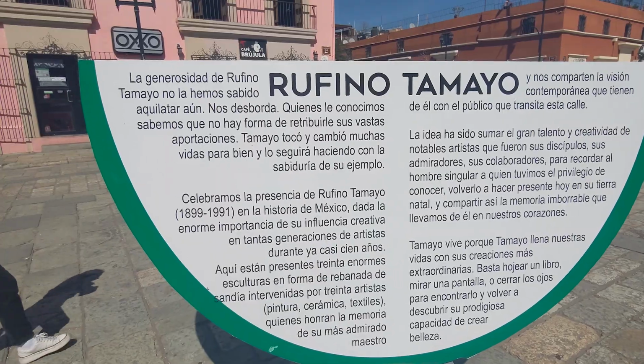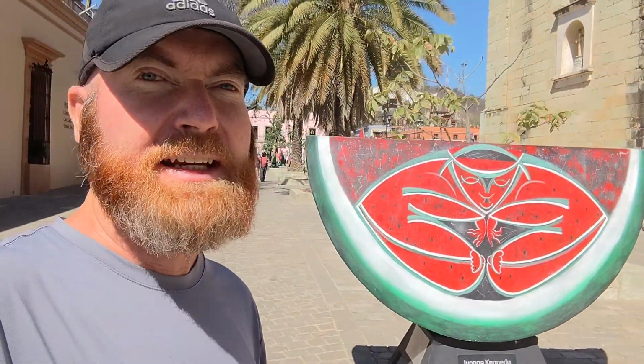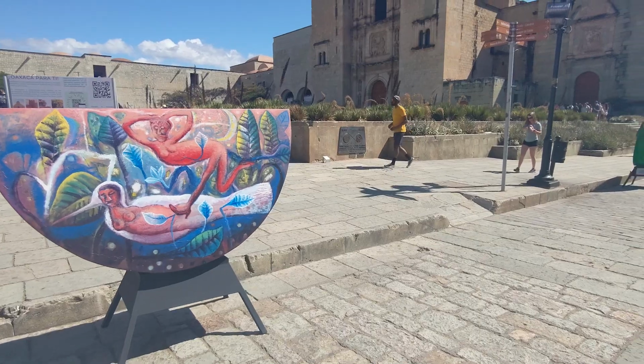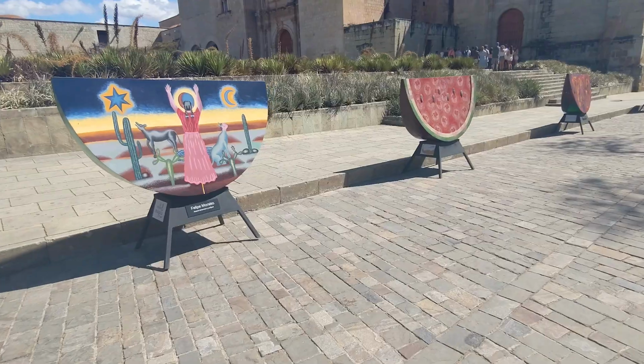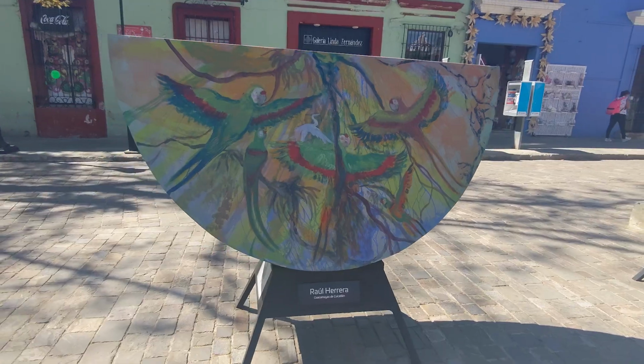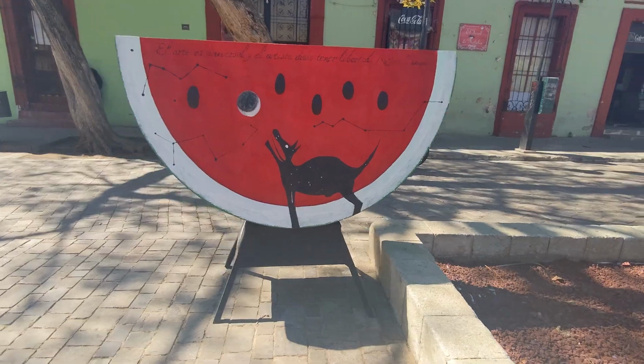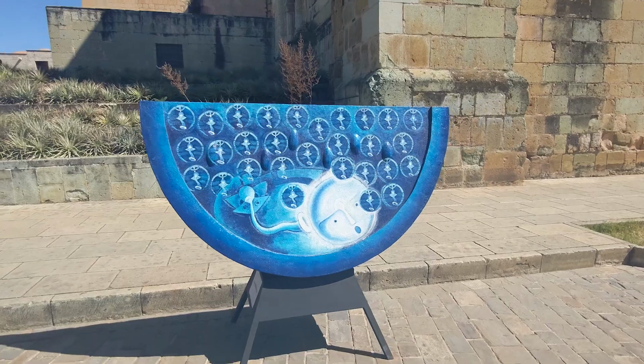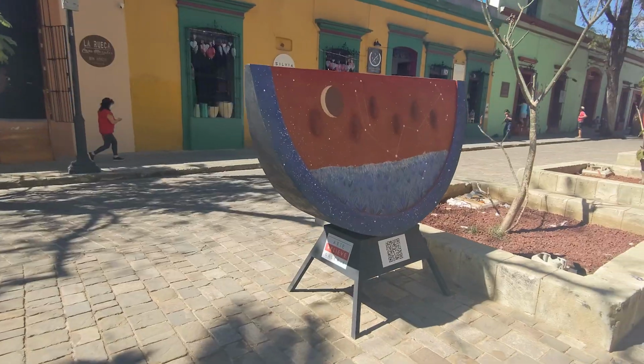Watermelons. Let's check these out. Some of these watermelons are a little bit more ornate than others, but they're all individually created. And as you can see by the video being recorded behind me, there is something actually to it. Let me see if I can find out what's going on. These artists got together in order to make these art pieces in honor of Rufino Tamayo, who is a Oaxacan artist known around the world. Very famous for his work in New York City, as a matter of fact.